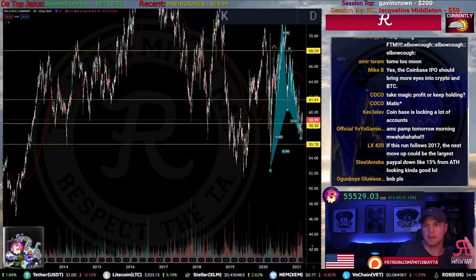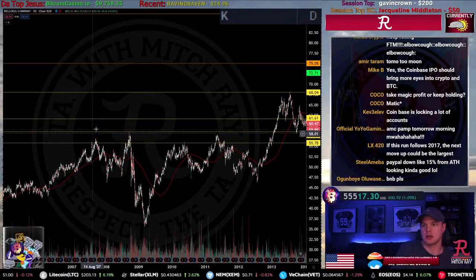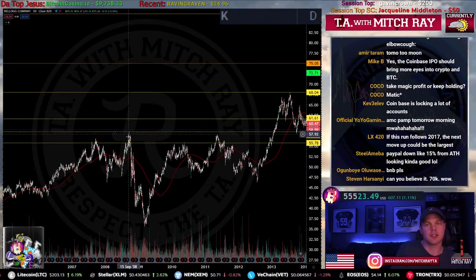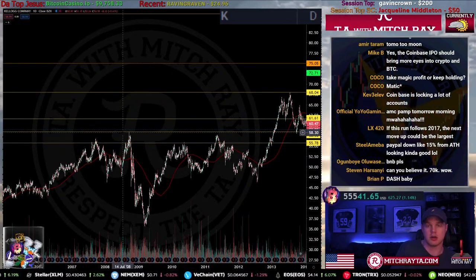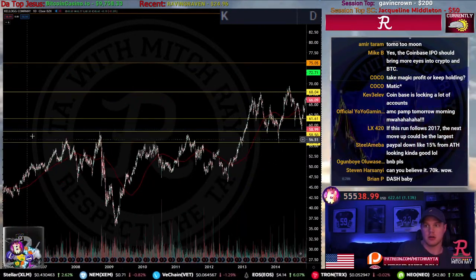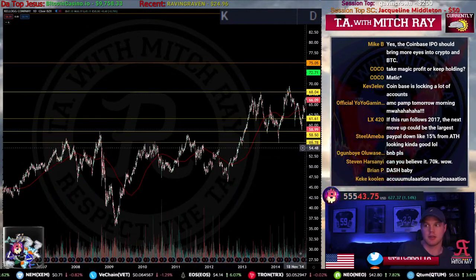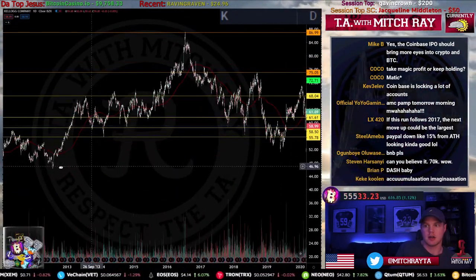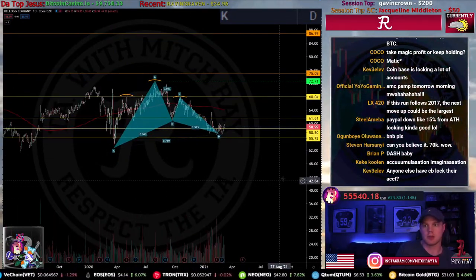58.50. I don't think anything would be wrong with that. Where was that? 58.50 is a high from September of 2008. You have not back tested that and confirmed it as support yet, and you could. So you see how strong the support area is between 55.78 and 58.50. And the pattern's painted here. That's it, dude. X marks the spot.